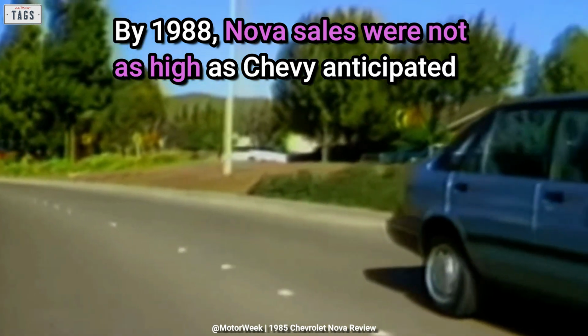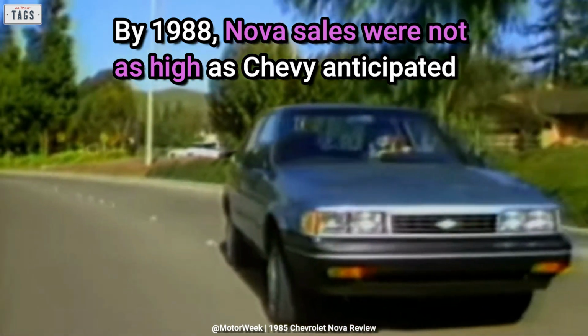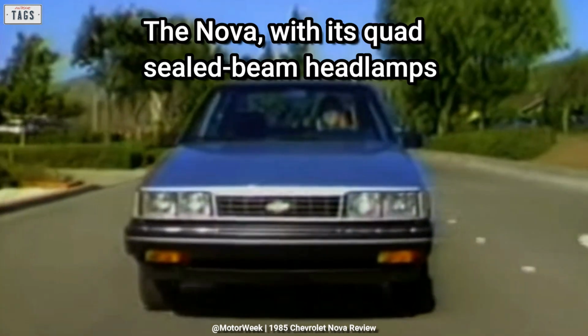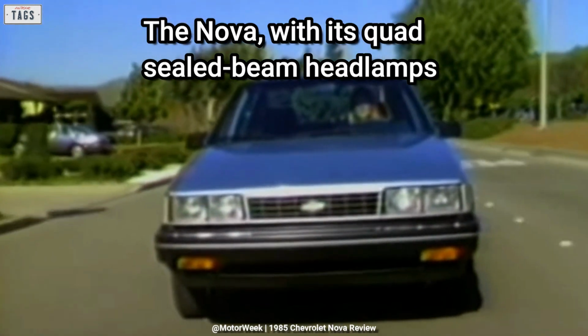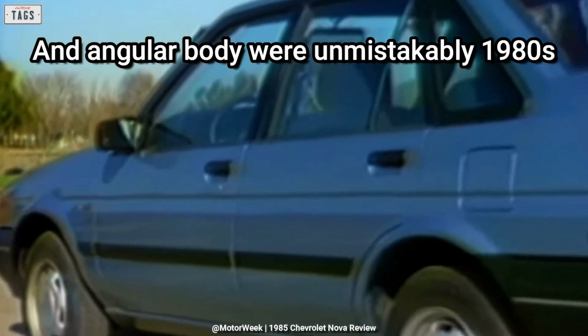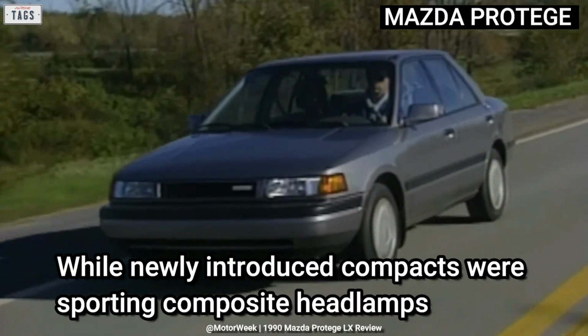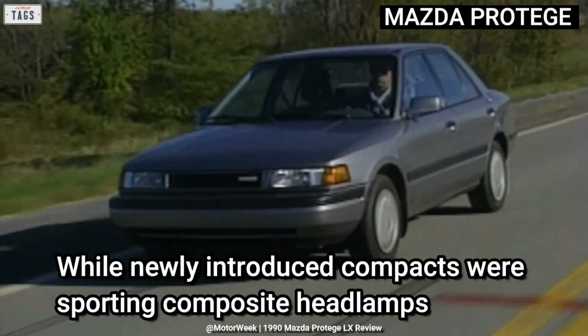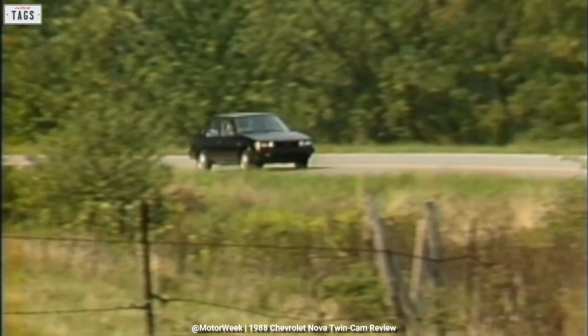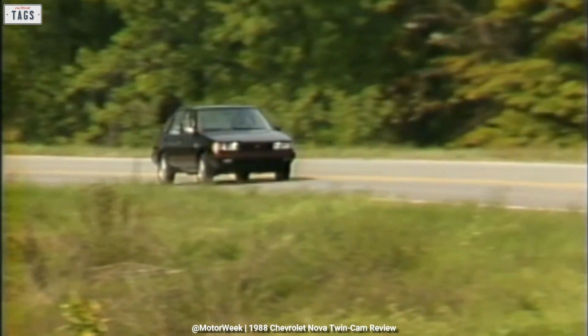By 1988, Nova sales were not as high as Chevy anticipated. One factor was bland styling. The Nova, with its quad sealed beam headlamps and angular body, was unmistakably 1980s, while newly introduced compacts were sporting composite headlamps with more aerodynamic bodies for the upcoming decade. With all the blandness, more flavor was needed.